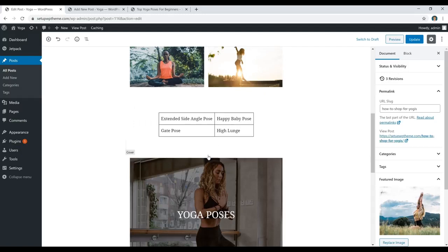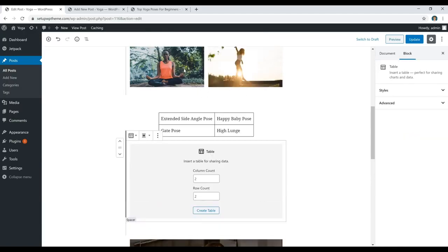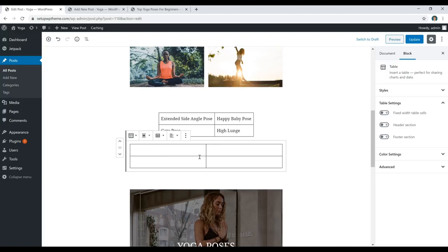And the way you make a table like this right here is just hit this add block. You can search for table. Then you decide on how many columns you want, how many rows. Like this is 2 and 2 right here, so if I create it again, it's going to be the same thing. You guys can add text in right here.